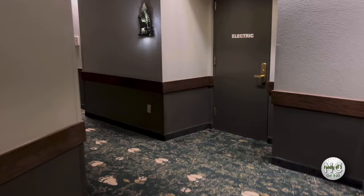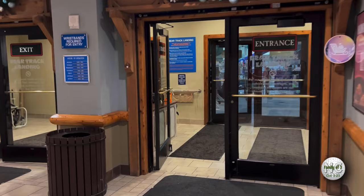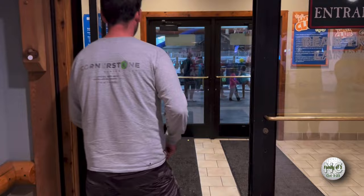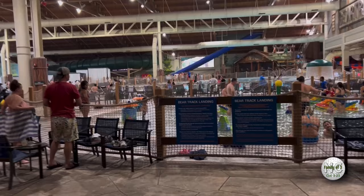Okay, folks, there's the game room. Have a laser tag area right here. And this is what it looks like to enter the water park. There's the entrance. Come through these doors. Here's the water park. We gotta go over and get a towel. So that's where Hannah and I are headed.